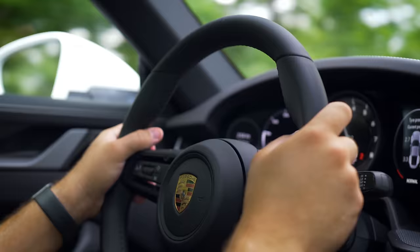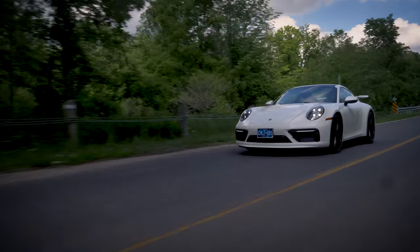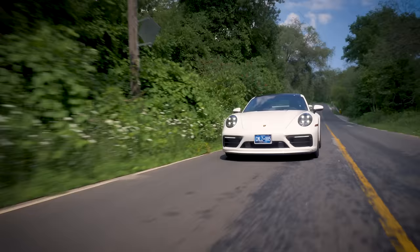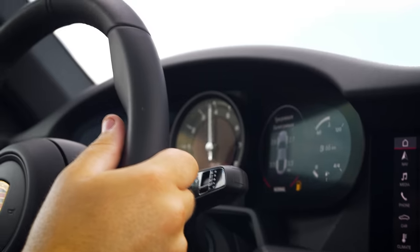So the turbochargers mean that it has a lot more torque. But Porsche being Porsche didn't settle for a typical turbocharged power band where it just kind of flattens out and dies off near the red line. No. They tuned this with two turbos so that it pulls right to the red line.